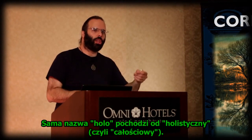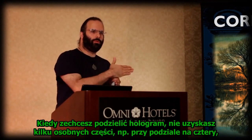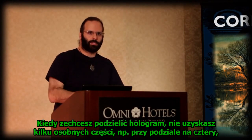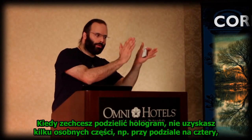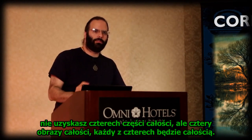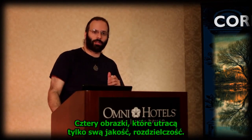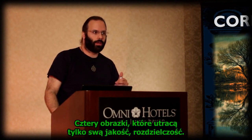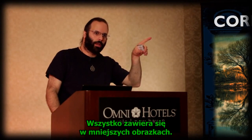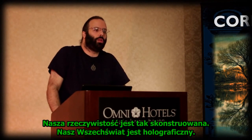But the aspect of why they call it a holistic image is that if you break a hologram into multiple components by cutting it, so if I take a hologram and cut it in 4 pieces, you don't have a quarter of the image on one part and a quarter on the other and a quarter on the third and a quarter on the fourth. You have 4 whole images that only lose their resolution by a quarter. So everything is contained in all the smaller parts. That's like the reality that we're living in. Our universe is a holographic one.